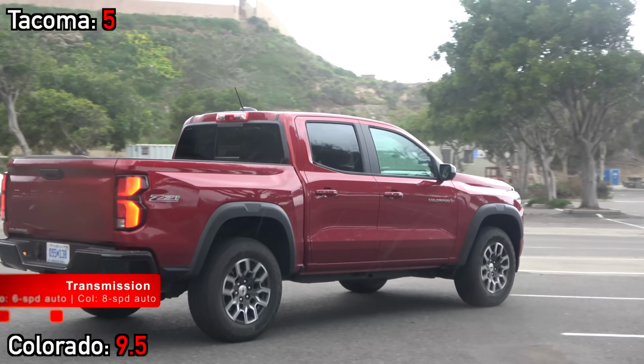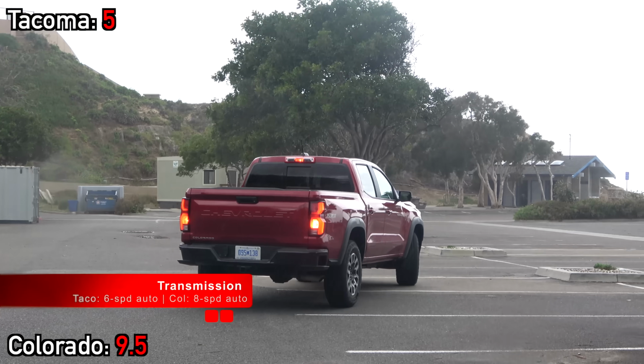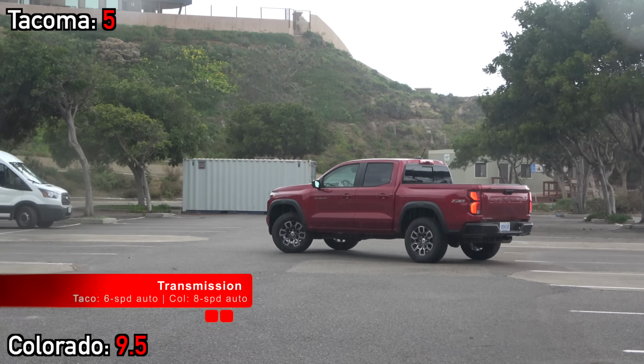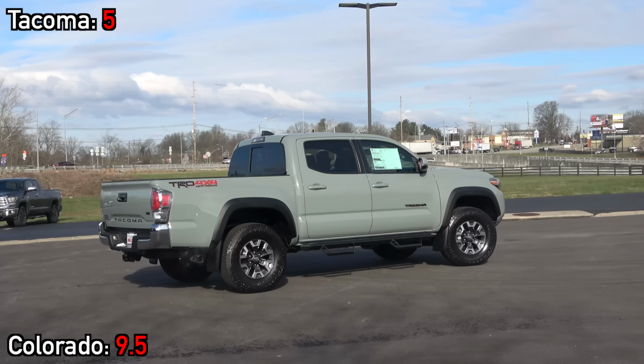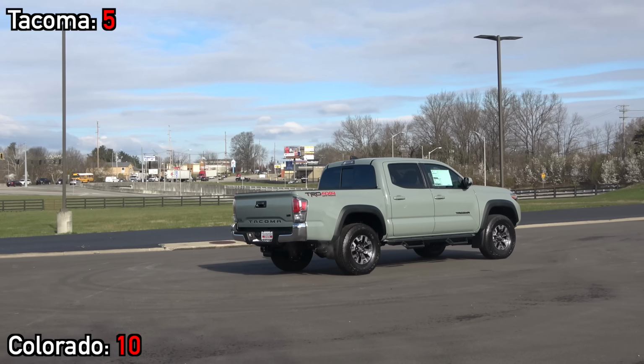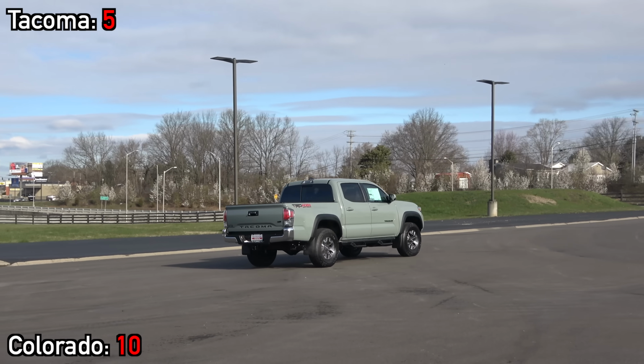As far as the transmissions are concerned, it's an 8-speed versus a 6-speed automatic. While more gears don't automatically make a gearbox better, in this case the Chevys feel smoother and more responsive. However, only the Tacoma still has an available purist 6-speed manual.